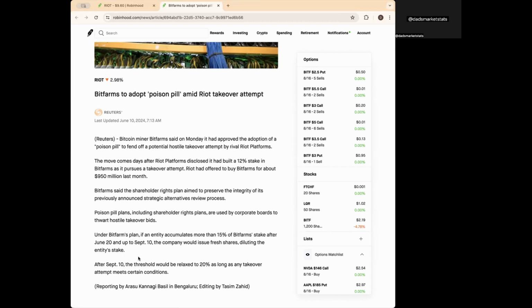So after September 10th, the company would issue fresh shares diluting the entity stake. Now notice here, after September 10th, the threshold would be relaxed to 20% as long as any takeover attempt meets certain conditions. So what does that mean? Well, Bitfarms is hoping that by September 10th, the share price would go up. Because they'll of course probably have a new CEO at that time, and they'll probably be operating at 12 exahash per second at that time. So their computing power will go up.